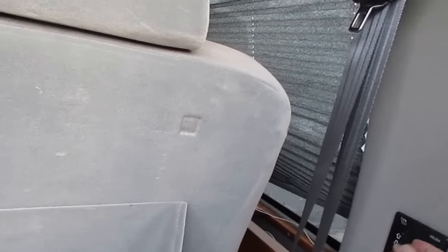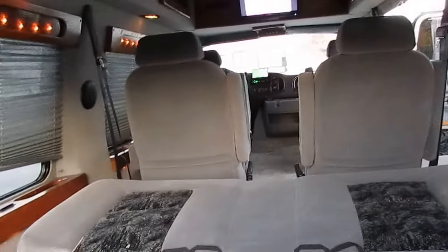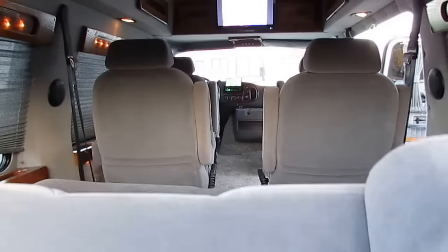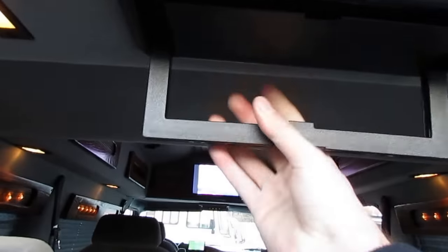Got a 12-volt hookup back here. You can lock and unlock the door from back here. Push this button. The rear sofa folds down into a small bed, which is cool. Mine doesn't do that. Mine's a manual, but you're not going to do that very often anyway. Got a little flip down coat hanger right here so you can put suits or dresses or whatever for when you're driving down the road or traveling.